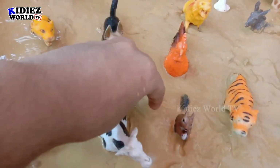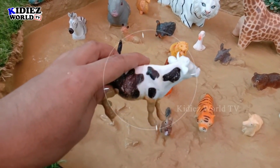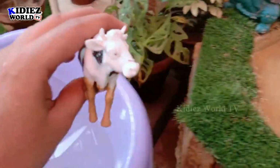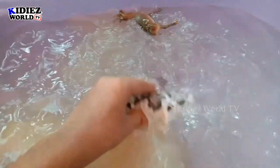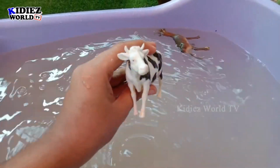And the next one we have is cow. Cow is a very beautiful farm animal. It's a big animal. Let's watch him. Here we go. Cow.